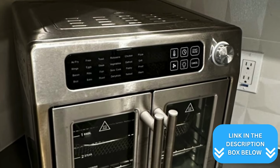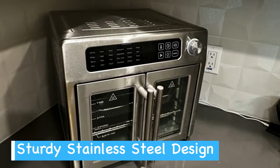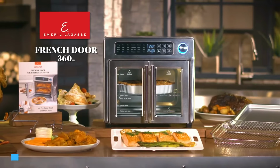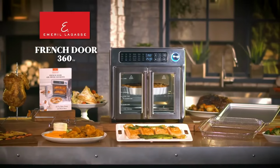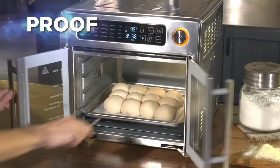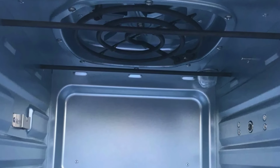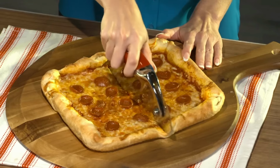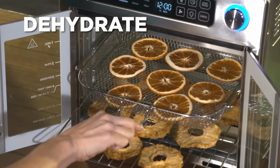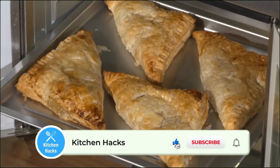The stainless steel exterior not only looks sleek, but also ensures durability. You'll appreciate how easy it is to wipe clean, maintaining its polished appearance even after frequent use. The interior light is a thoughtful addition, allowing you to monitor your food without opening the doors and losing heat. With its combination of style, functionality, and capacity, this Emeril Lagasse air fryer is sure to become the centerpiece of your culinary adventures.